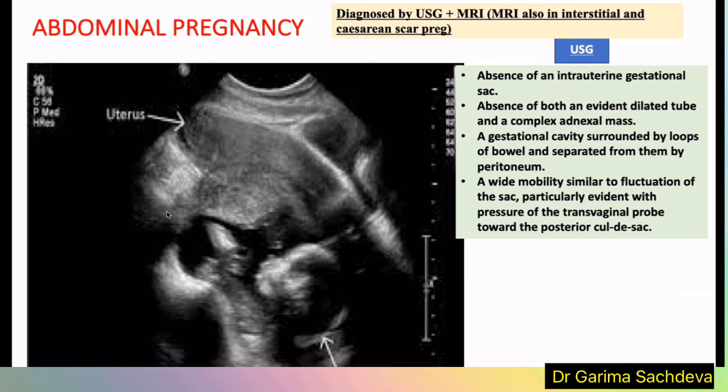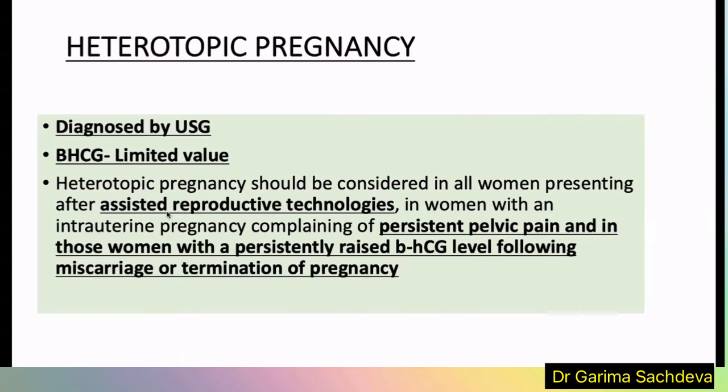A wide mobility similar to fluctuation of the sac, particularly evident with pressure on the transvaginal probe. So it will be because there is a free space in the abdominal cavity. So it will be moving. You'll see a lot of mobility in the sac. Okay, if you give the pressure on the transvaginal probe towards the posterior cul-de-sac.